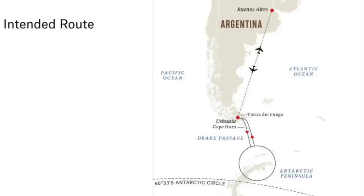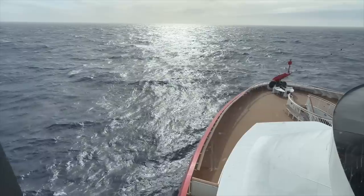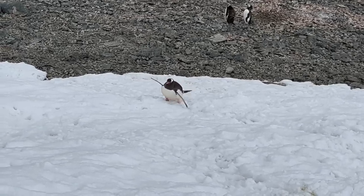The cruises leave from Argentina or Chile, the southernmost points of the neighboring continent, South America. And it's a 3-day crossing over the Drake Passage. So before we get to the penguins, let's talk about the ship and what to do on board.